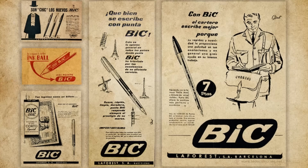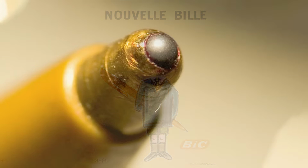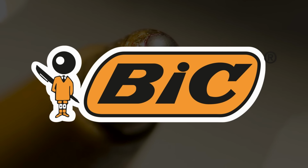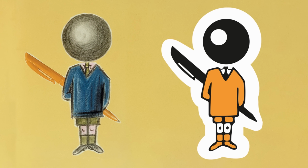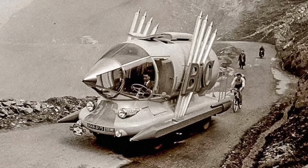As part of the marketing campaign, the iconic Bic Boy was designed as a mascot, whose head is a ball, just like the one found in the Cristal's nib. The Bic Boy was later added to the Bic logo in 1961, and is still used today. I never noticed before, but the shoulders don't really look right, do they? And his feet are asymmetrical too. The rest is obviously history.